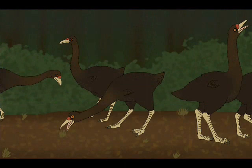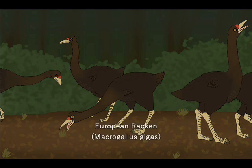After a few minutes we encounter a group of birds, a group of 7-foot-tall terrestrial birds that spend the day foraging for food on the forest floor. The European Racken is one of the largest birds that we can find currently living on the planet. From all the species of flightless bird that populate the planet, the European Racken is the second largest, only surpassed by their African cousins. They live in polygynous groups, where a rooster mates with several females.